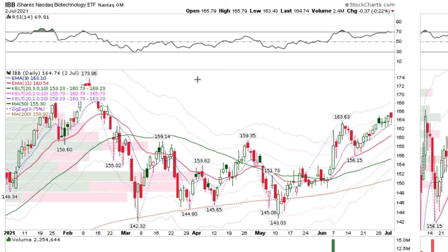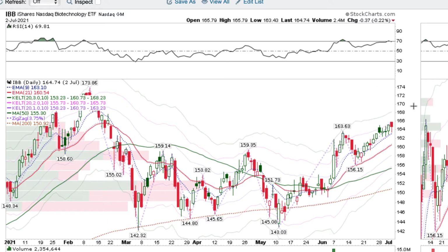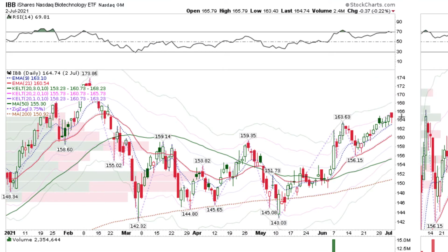In addition to small caps and junk bonds, we have IBB as a fourth component of our indicators. We'd want to see this trend continuing. It looks like it might. With biotech showing strength last week, it did close on a red candle on Friday, but for the majority of the week, we did hold the trend above the 9 EMA. So if you're bullish, you want to see this trend continue.